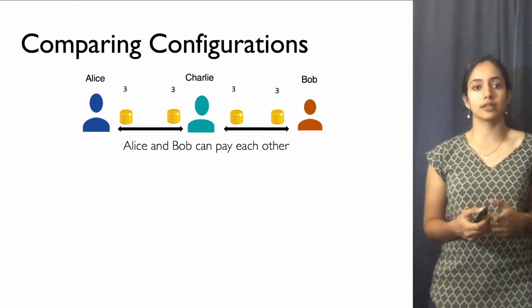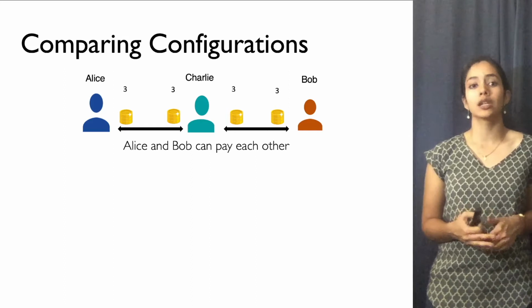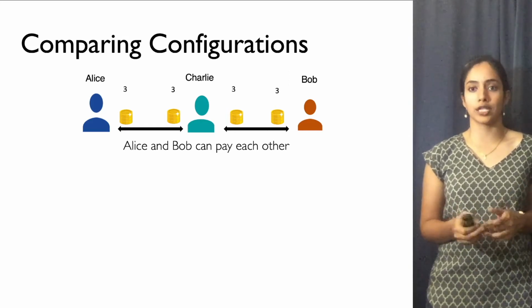Okay, so let me work with a concrete example to illustrate how these configurations might impact the throughput. So let's consider this same payment channel network or credit network we've been working with, but now everyone has 6 tokens, 3 on each end.